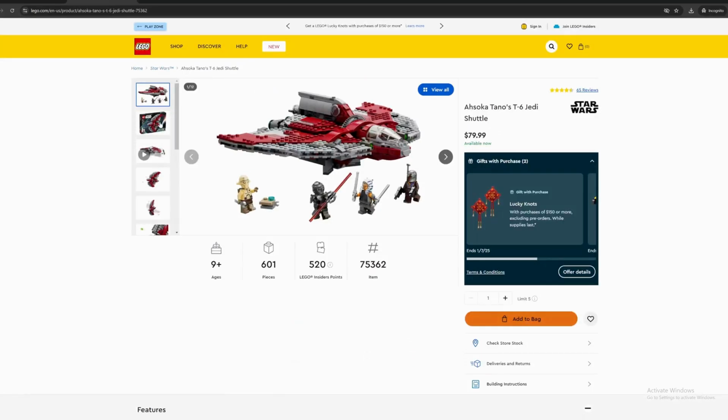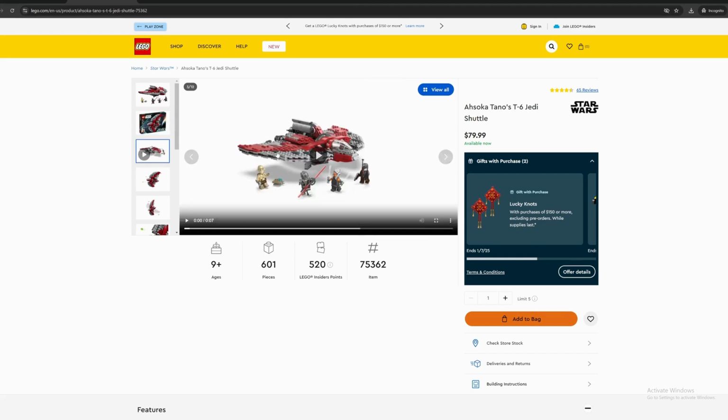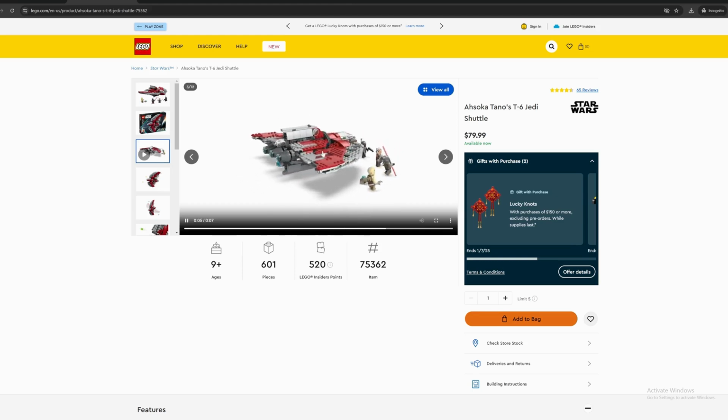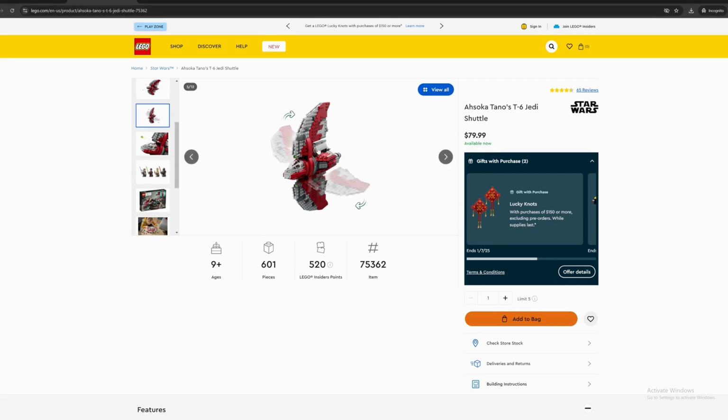Looking at the set, this set was primarily based on the Ahsoka show. It comes with 4 minifigures. It's actually a pretty cool build. The way that this is designed, I don't think it shows in the video, but these wings actually rotate around. So it's a pretty cool and interesting build. Here you can see the wings going around the base.